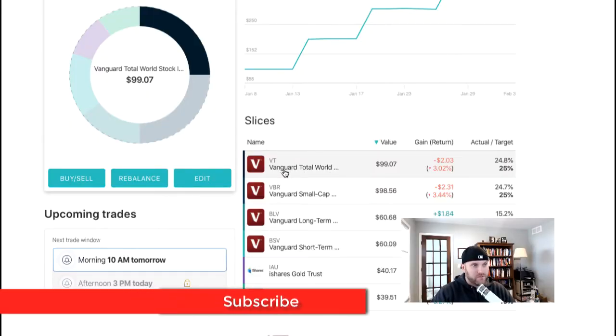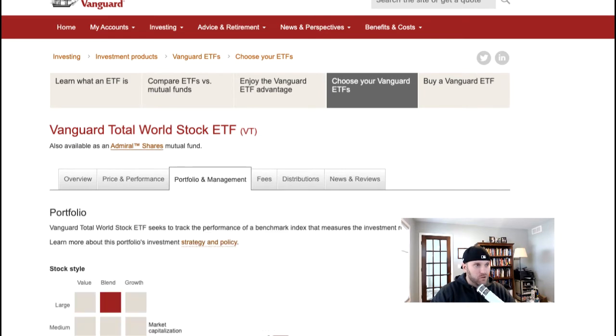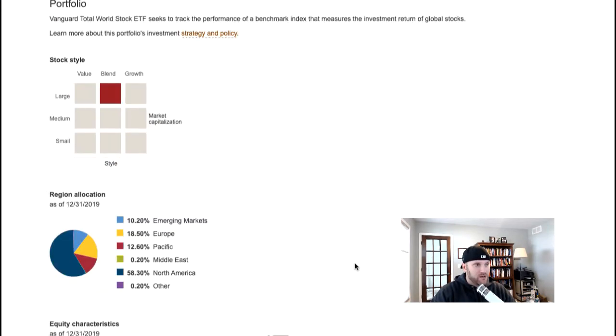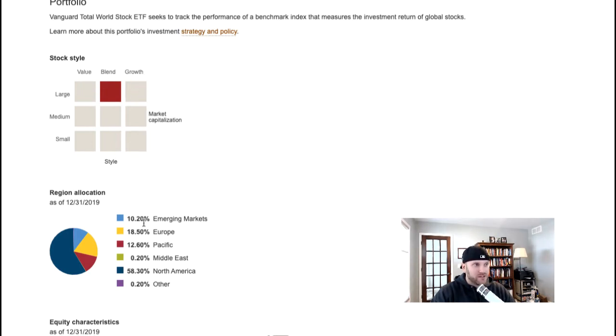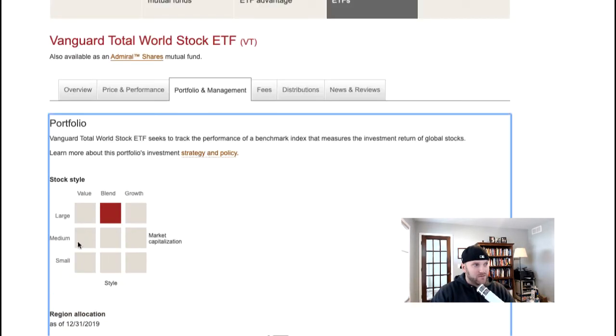The first fund is the Total World Stock Market Index. As you can see, we'll go to the Vanguard website. Primarily, the Total World Stock Market Index buys a blend of large cap between value and growth. So there's both value and growth stocks across the whole world in here. It's broken down between emerging markets, Europe, Pacific, Middle East, North America, and others. So it covers pretty much the whole world, and it has 8,400 stocks in it. This has virtually no mid-cap and small-cap stocks. So it's virtually all large-cap stocks across the world.